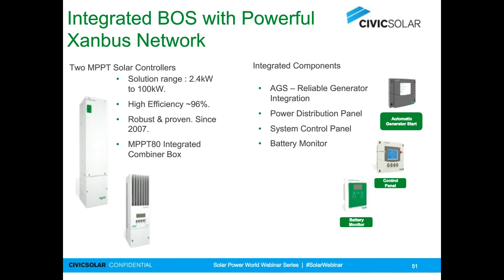So with the XW Plus, there are two options of solar controllers. The MPPT60, which is a 150 volt solution and would be used for smaller systems or to maintain the lower voltage, or the MPPT80, which is a 600 volt solution and can be used to minimize the number of strings that you have. As well, it can reduce the size of wiring required to install the system, because the higher voltage allows for less losses across the distance of transmission. They're both very high efficiency units, and these two controllers integrate with the Conext system. That's for the solar side.